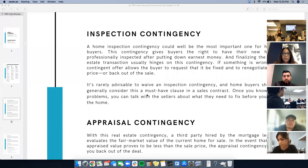On the flip side, if we come across a seller who has not done any inspections, then we would utilize the inspection contingency to give ourselves a week or so after we get our offer accepted to get our own inspections done on the property. And that way, if we find anything major wrong with the house, we can go back and renegotiate. And if we cannot come to some sort of agreement, then we can go ahead and back out of the contract and get your earnest money deposit back with no issues. Do you have any questions about this one?